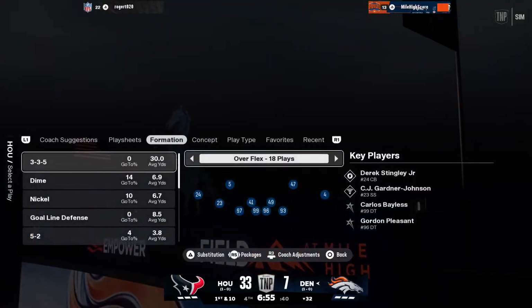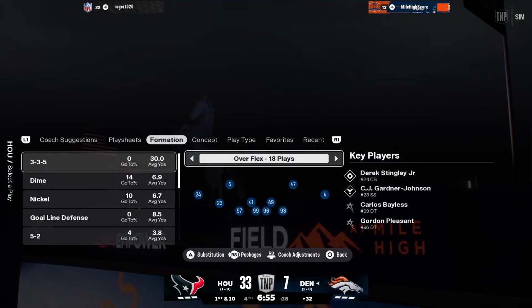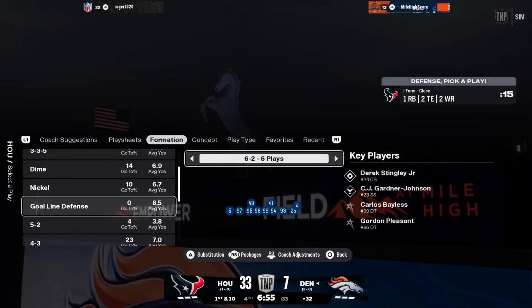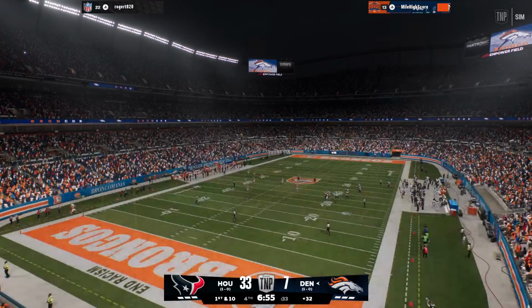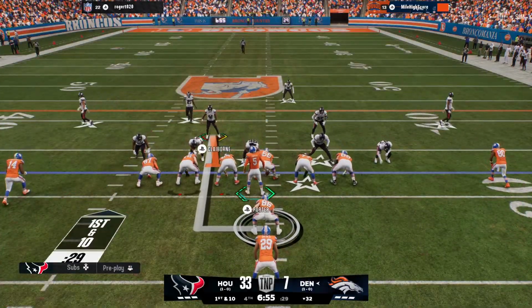Officially, that'll be marked down as just a 28-yard punt. And the Broncos take over, 1st down and 10. Denver offense at the line, ready to go.